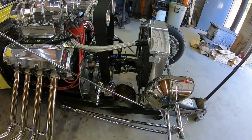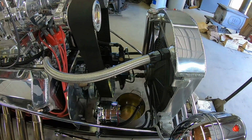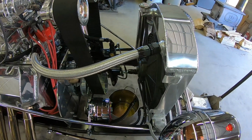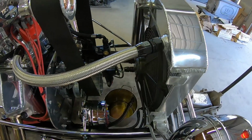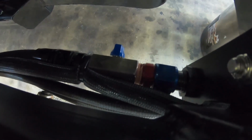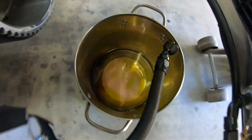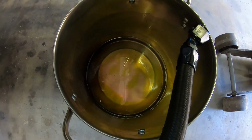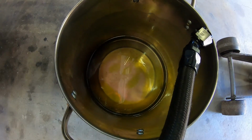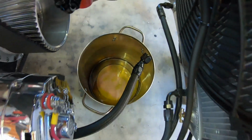Well, this past winter when I put the car up, I flushed all the fuel lines out with Marvel Mystery Oil, and then of course I left everything empty. So now that I got the fuel tank full, I just opened the valve. I don't know if you can see it down there. Anyway, you can see the Marvel Mystery Oil, but you see all that white cloudy? Looks like there must have been some condensation or water in it. But anyway, it's flushed out now.